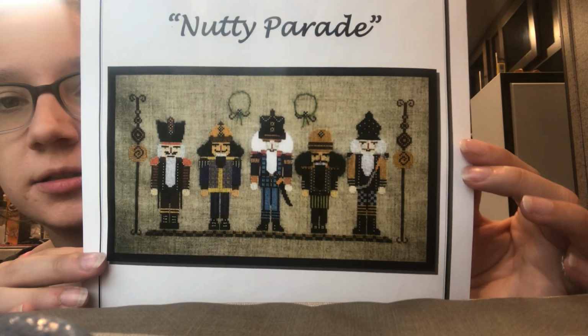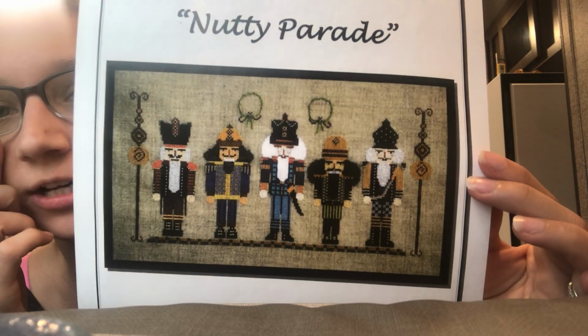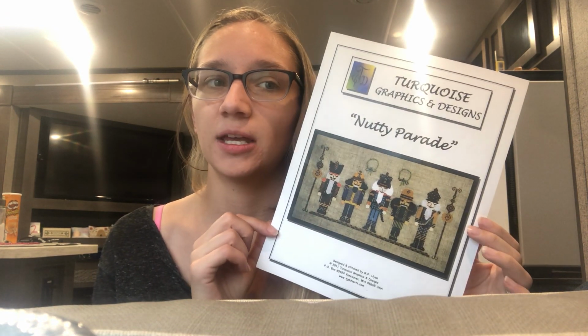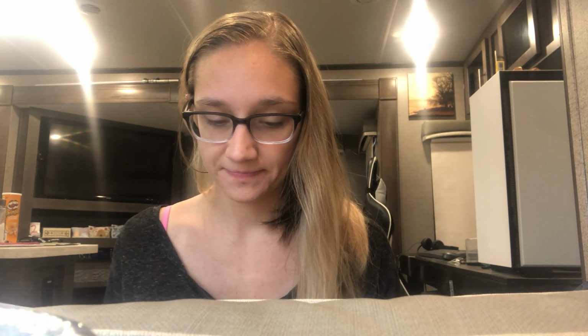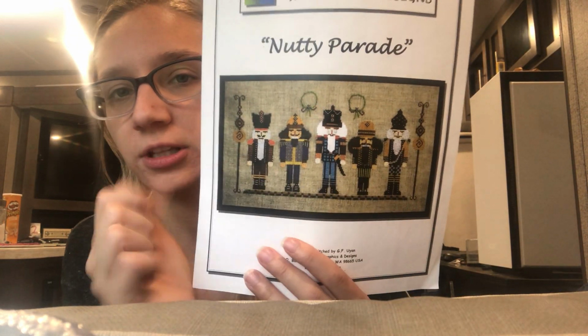I worked on the 29th. I also worked on Nutty Parade, which is by Turquoise Graphics and Designs. This is actually one of the very first pieces I ever saw when I started watching Flosstubes, and I bought it immediately. I don't remember who it was, but it was one of the very first ones that I watched, and I was like, that thing is adorable. I don't know if I'm gonna do the wreaths and the little sticky things, but I just kind of want to do the little Nutcrackers.